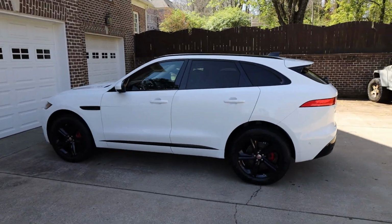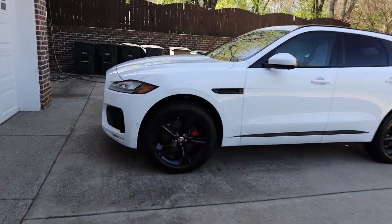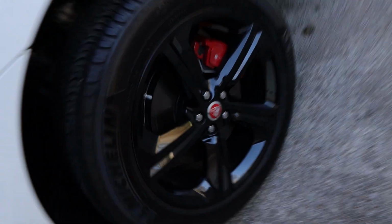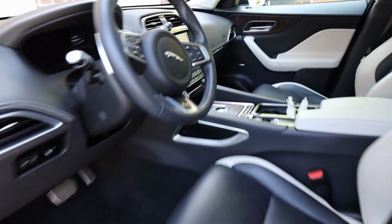We finally got the Jaguar completely done, man, in and out. I parked it over here so I can put out the next vehicle, but we got the car completely done. If you look at the wheels, they looked like they were dirty, but if you look at the inside too, it's pretty clean. I'm gonna go ahead and do the other car, man.